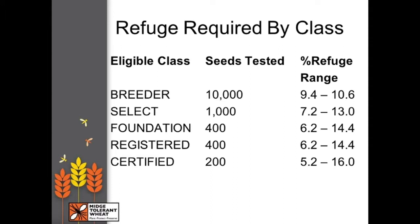The refuge percentages vary depending on the number of seeds tested, and so this is essentially sampling error. At the certified level, 200 seeds are tested. And if you think about that, if you have one seed, or say 2 seeds that either fall in or fall out of the sample, that's 1 whole %, and that can move you in or out of the range. And so certified level is the lowest confidence level, because there are only 200 seeds tested, and for that reason, the refuge allowable range is the widest. So from 5.2 to 16%.